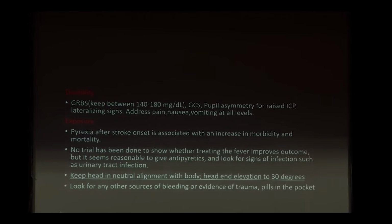In exposure, look for temperature. Pyrexia after stroke onset is associated with an increase in morbidity and mortality. No trial has been done to show whether treating the fever improves outcome or not, but it seems reasonable to give antipyretics and look for signs of infection such as UTI. And this is the position that the patient should be kept in. Keep the head in neutral alignment with the body, and the head end should be elevated to 30 degrees. Along with that, look for any other sources of bleeding, evidence of trauma, or any pills in the pocket, because head trauma itself can cause features suggestive of a stroke. And if there is any pill in the pocket, a drug overdose can also mimic a stroke.